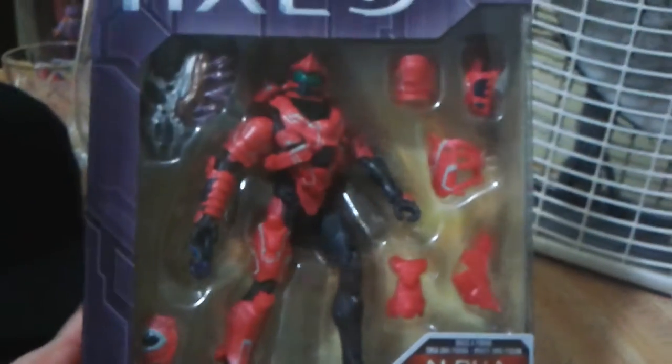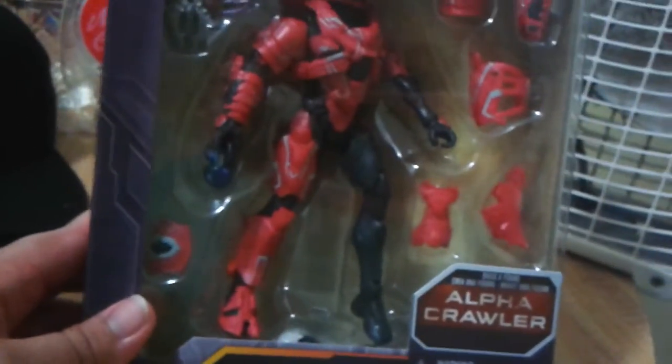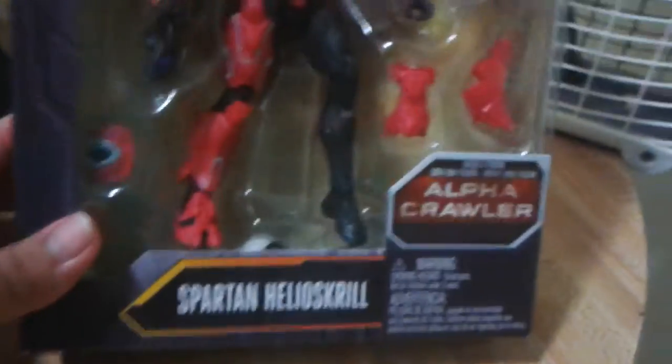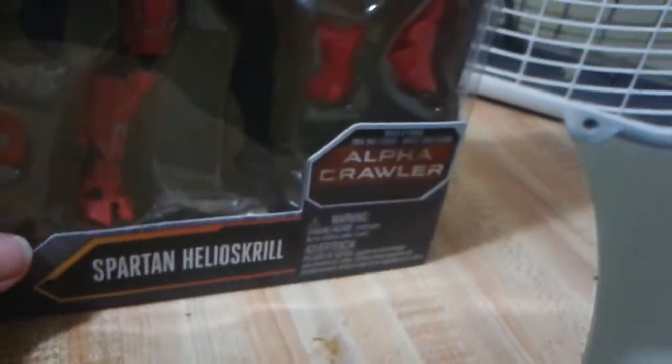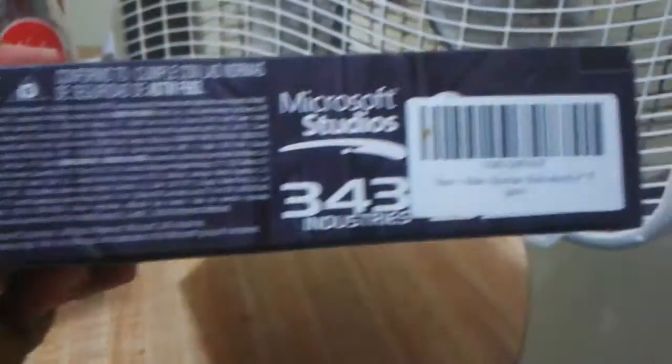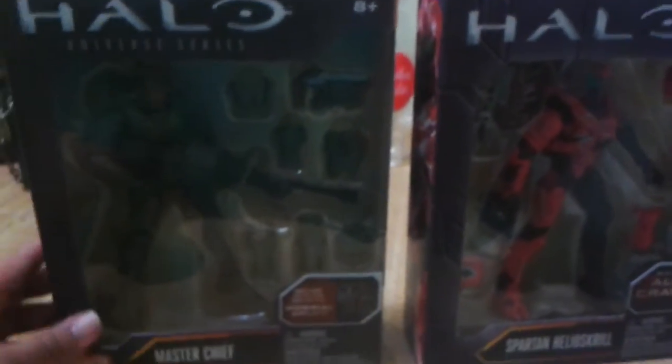But from the quick research I did, it is an armor set that appears in Halo 5. And it's basically one of the armors that you can unlock in the multiplayer mode. I'm not sure if it appears in the storyline yet, because I've only just played the first few levels of that game. And these are by Microsoft 343. Oh, can't see it on that one. Mattel. I'm not sure if Mattel still has the rights to make figures based off of Halo.